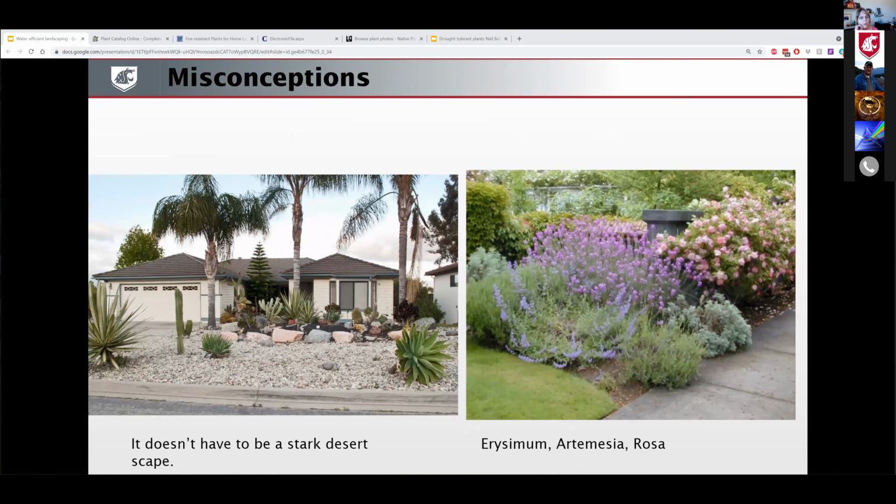I think a lot of people have the idea that if you have some kind of drought resistant garden, it's got to look like on the left where it's all gravel and a bunch of cacti, but that's not the case. The landscape on the right, everything in that except for the little bit of turf here is drought resistant.